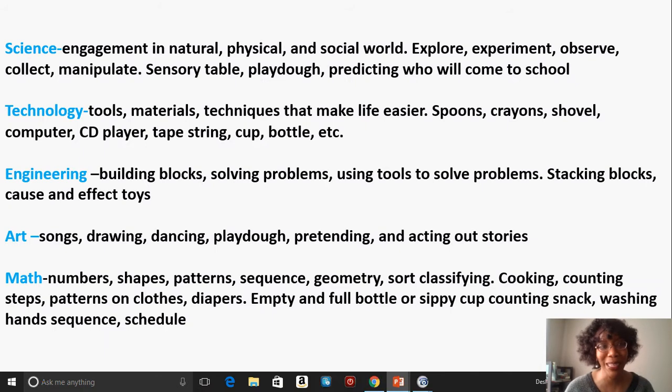Well, what is STEAM? First, science. Young children love to experiment, feel, observe, collect rocks, dirt, pieces of lint, and manipulate objects. In a classroom, it may be through a sensory table, Play-Doh, or predicting who will come to school today, or in a home environment, trying to experiment on how to get the cookies out of the pantry.